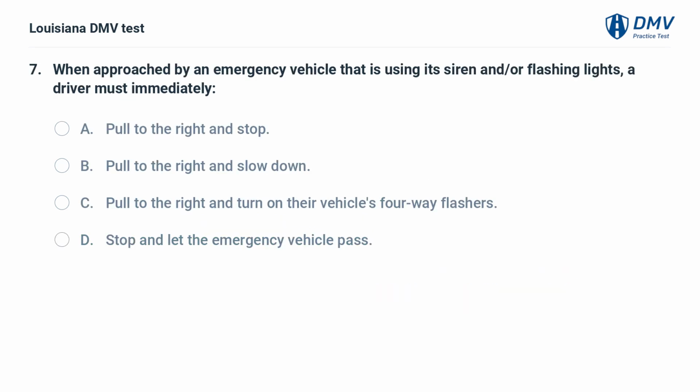When approached by an emergency vehicle that is using its siren and/or flashing lights, a driver must immediately A. pull to the right and stop. B. pull to the right and slow down. C. pull to the right and turn on their vehicle's four-way flashers. D. stop and let the emergency vehicle pass.